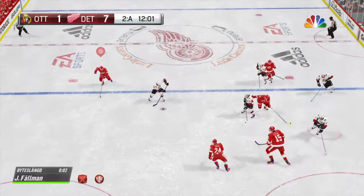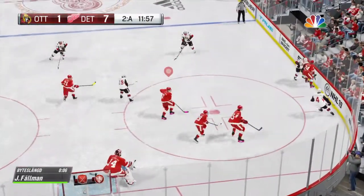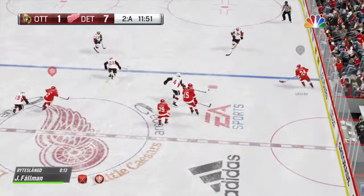Trying to go to Sheahan. Skates it into the zone. Fires. Oh, a close call there. When the puck sounds hard when it hits the end boards, that means you've missed the net. Scoring chance is handed away.